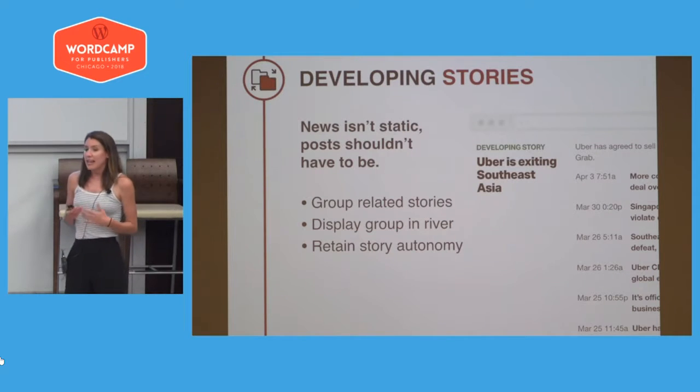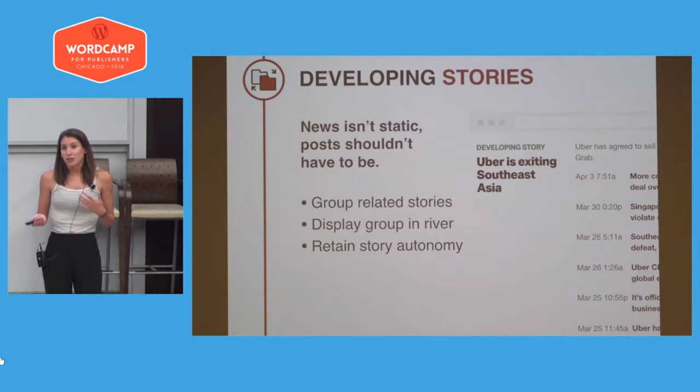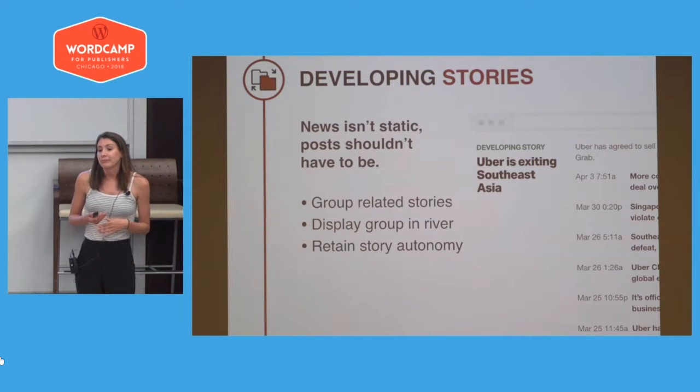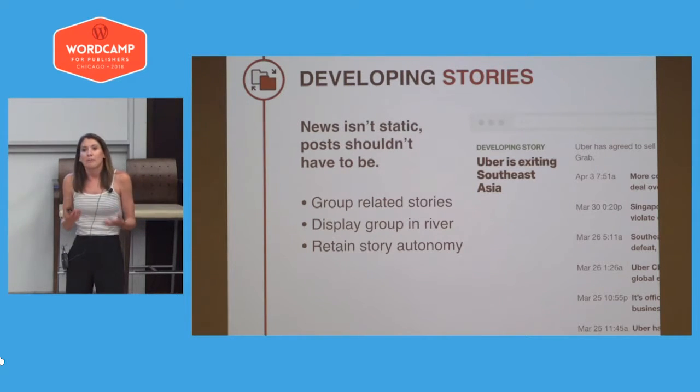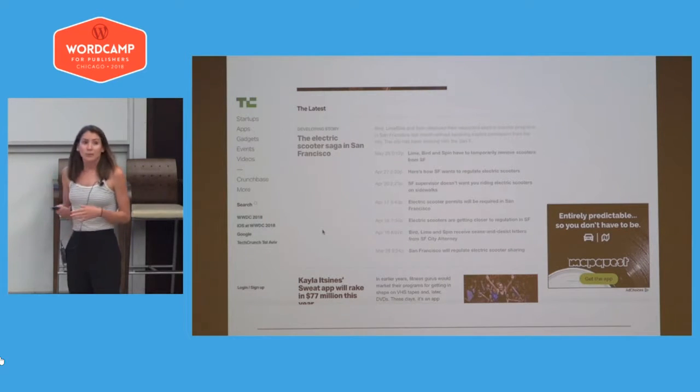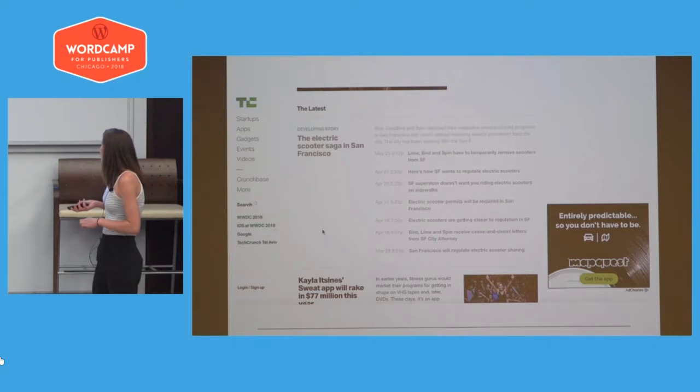So TechCrunch's editorial team, as we mentioned, is distributed, but they found they're often reporting on similar stories at different times as new information came to light, and they wanted a way to group those in, to tell a more compelling narrative. So they used this river experience to do just that. They're developing stories, which served as sort of an umbrella story for a larger network of content.